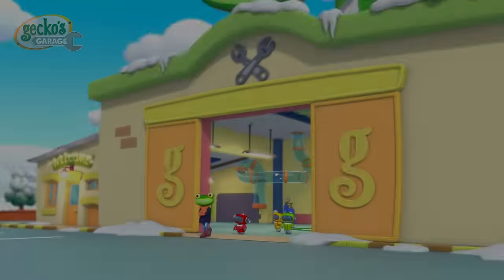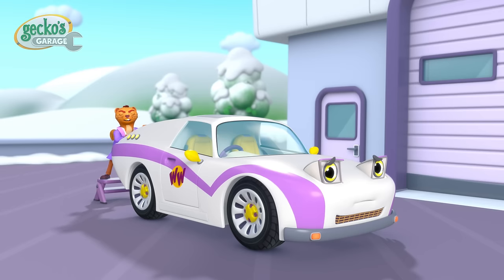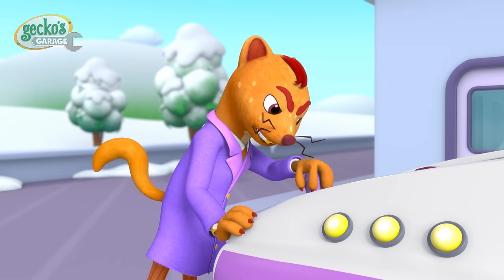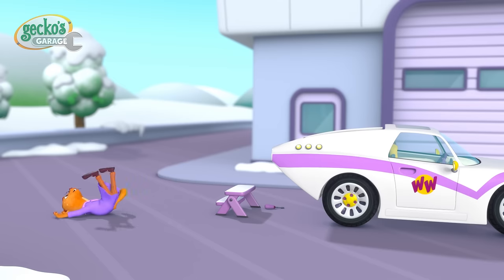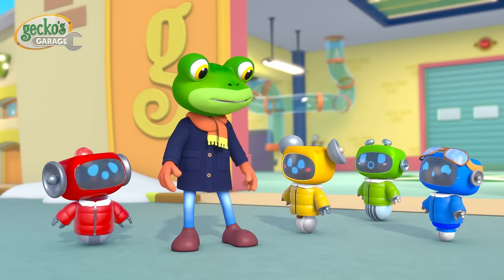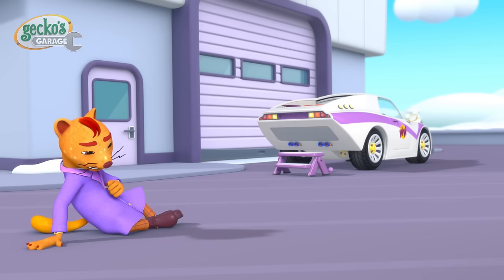Hi everyone! It's very cold today, so we need to wrap up warm! What is wrong with you, Sly? Why won't you start? Sniffling screwdrivers! I think Mr. Weasel and Sly could use our help! Come on, mechanicals! It's important to look after our neighbours.